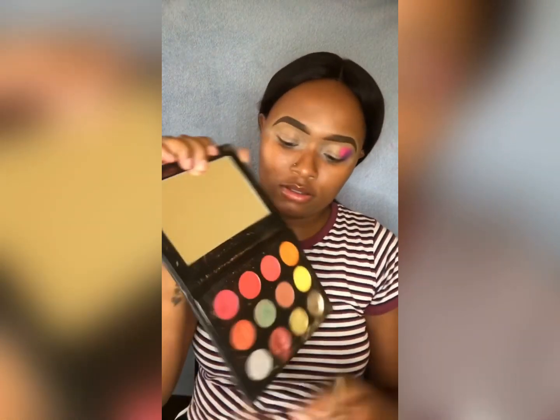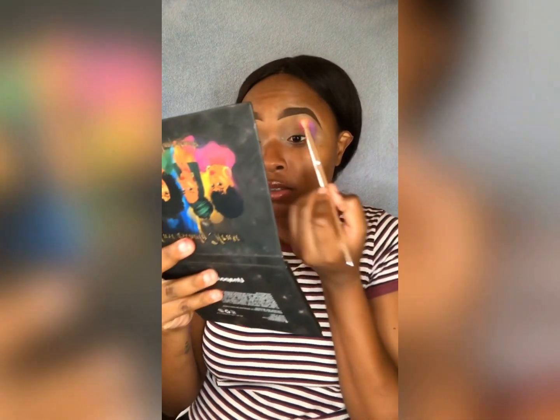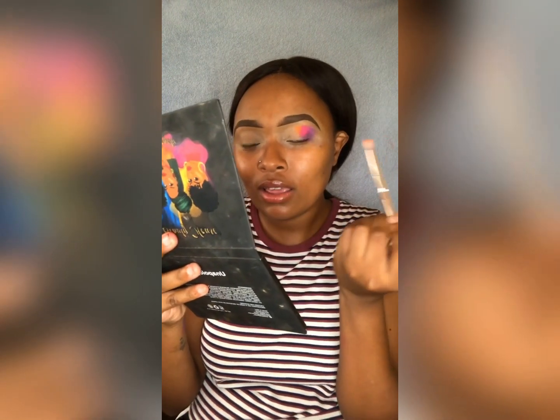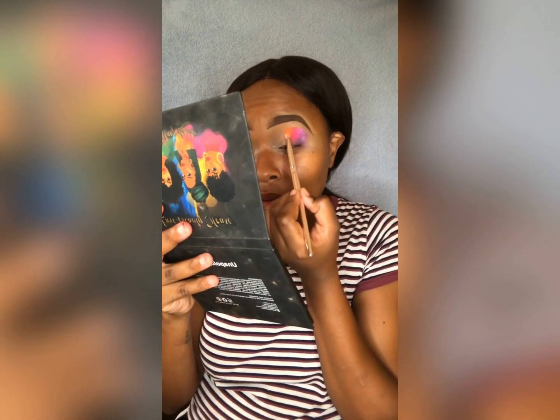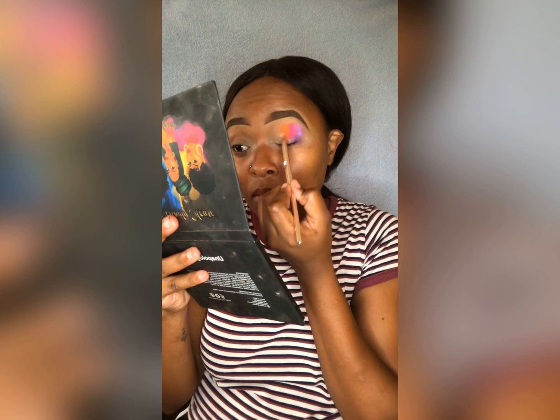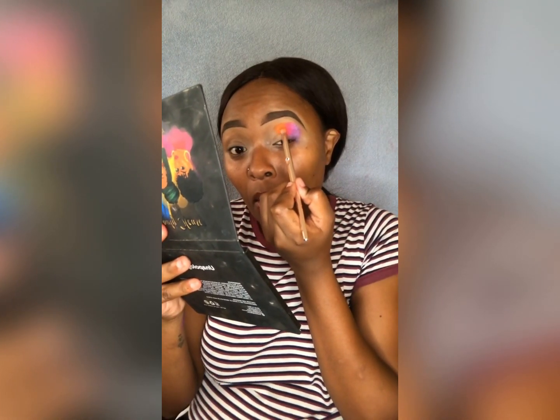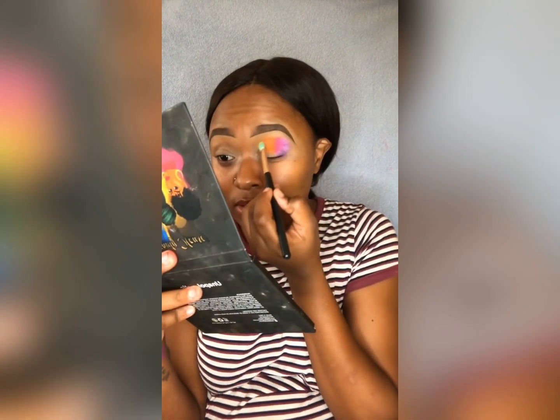My next color is going to be orange from the Unapologetic palette. This one. So let's do it. Just next to the pink. Okay. Alright. Wow. Next up is this yellow. Guys, look at them, my god. Okay, let's do this.